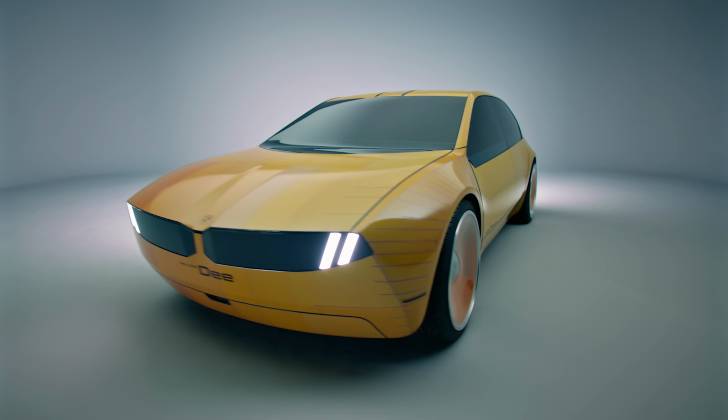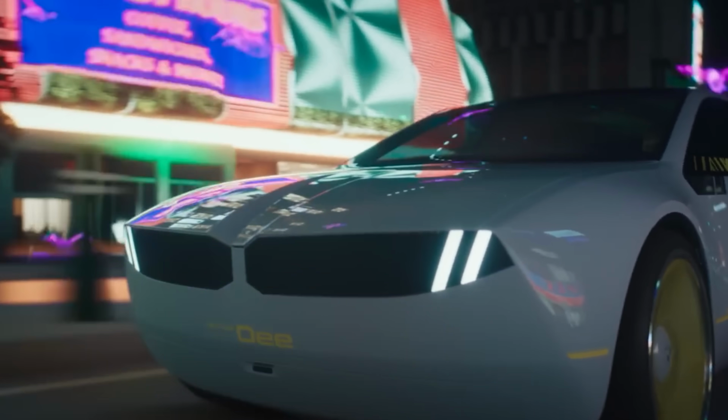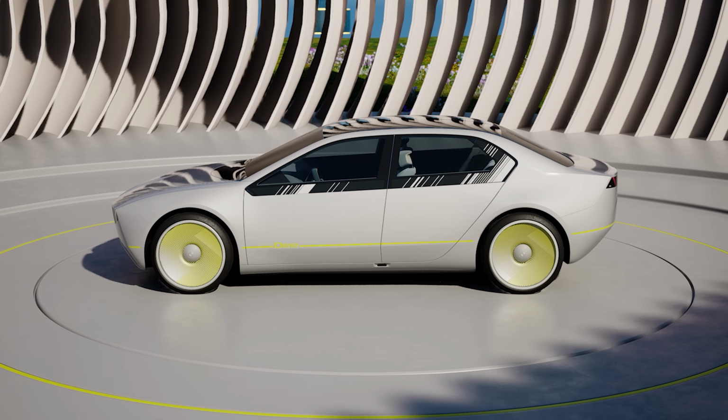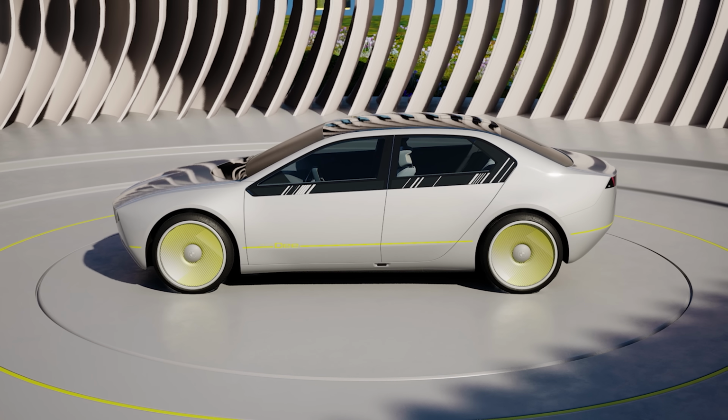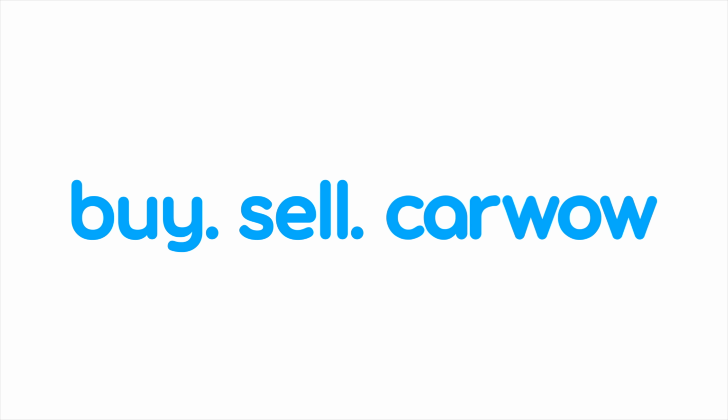It can change colour, make you feel like you've taken LSD, and even convince people that you've turned into a Jedi. I'm going to tell you everything you need to know about this new car, because I'm Matt Watson and you are watching Carwow. Buy, sell, Carwow.